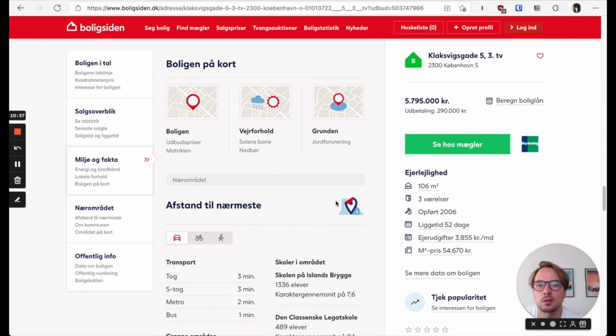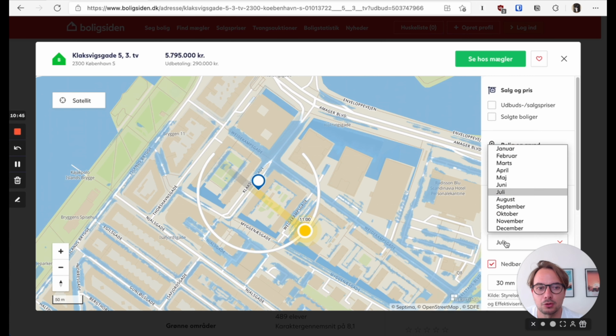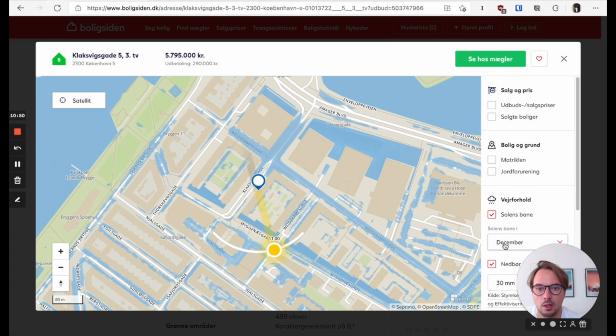So when you open this map they put over here, you see how the sun is looking. And you can actually see each month, because the moment we get to December, there's not so much sun, right? You can see that in December, this place that looks west has almost no sun. Assuming this place doesn't have a balcony to the center, or only if it has a balcony to the center, you could see that it gets a little bit of sunshine in the morning, and then basically that's it. Not a lot of sunshine in December.